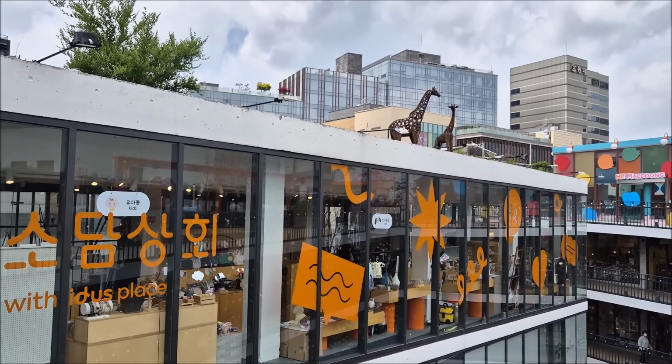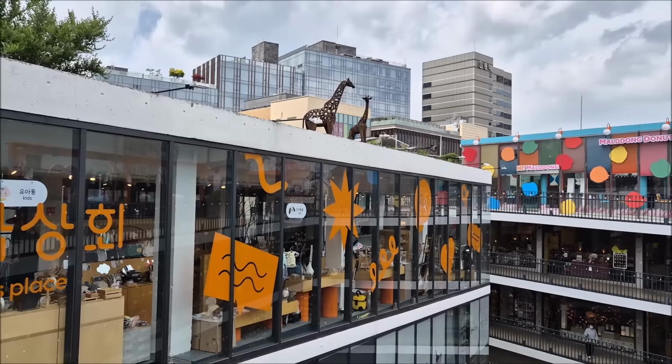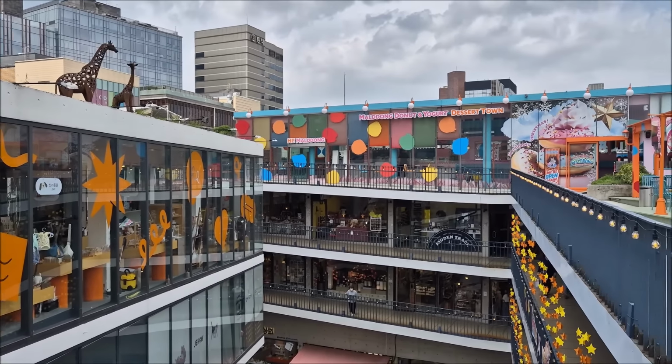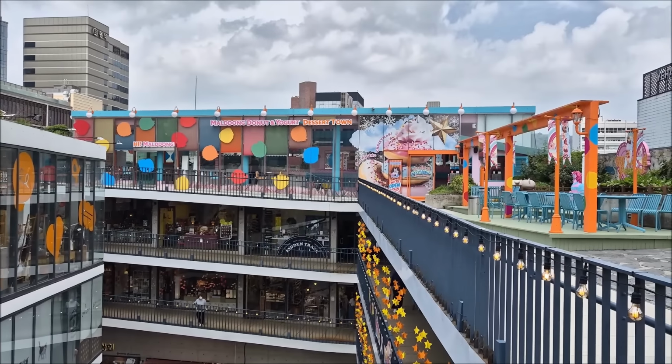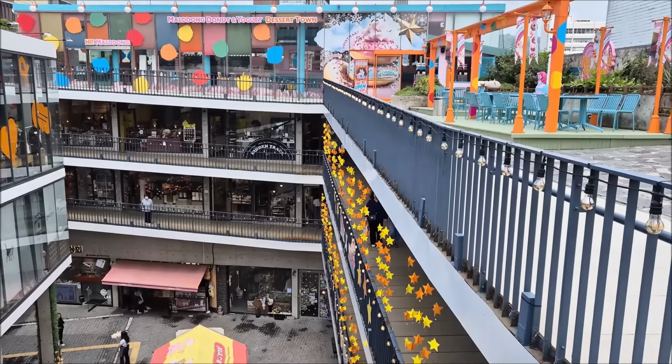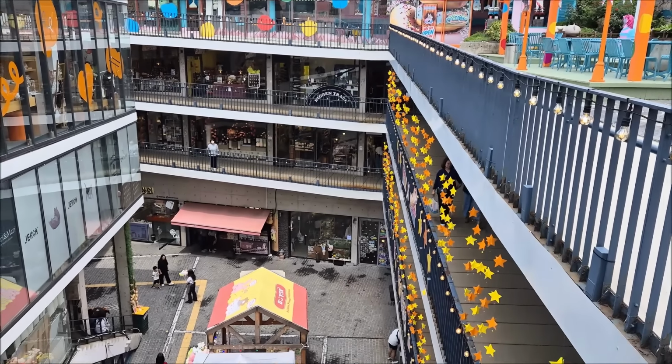As you walk around the workshops and shops, you will soon reach the rooftop Sky Garden. The rooftop, which overlooks Bukaksan Mountain, has a cafe and a green outdoor garden, making it a great place to take a break. The Sky Garden offers a panoramic view of Insadong.